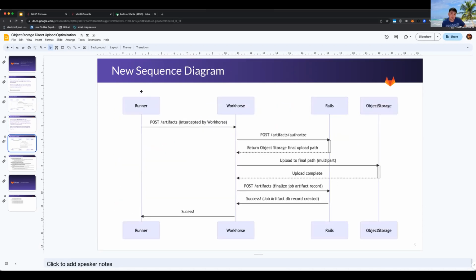So this is how it would work without the copy step. Same as before, runner posts the artifacts, Workhorse authorizes, and uploads to object storage, but in this case the Rails authorize endpoint would return the final upload path instead of the temporary path. So that once Workhorse finalizes the upload, Rails would determine if this file has already been uploaded to its final destination, and then it won't trigger Carrierwave's default behavior of copying and moving to a final destination anymore.